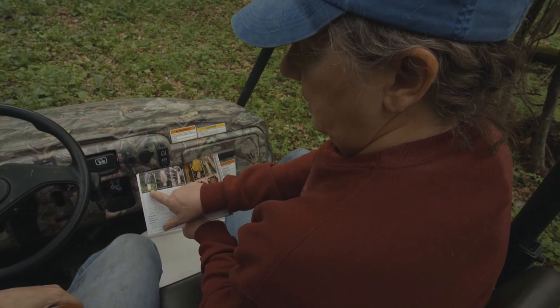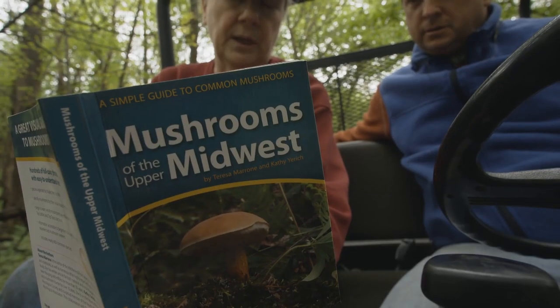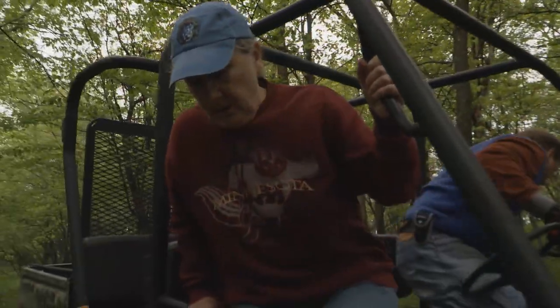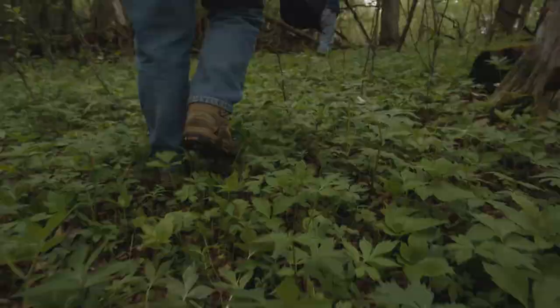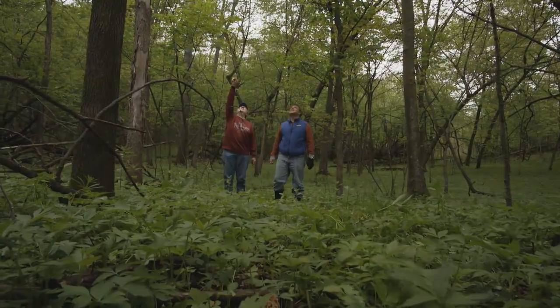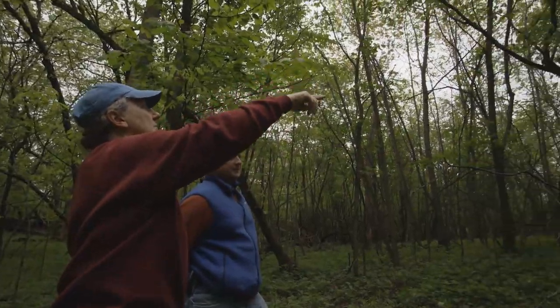This is the first one that you're going to see in the season, and it's gray. They're finding that the grays and the yellows are just different phases of the same mushroom. Let's go check it out. We've got some dead elms right here. See these trees here? By looking up, we can see that they're dead. They still have their bark, so they're recently dead.